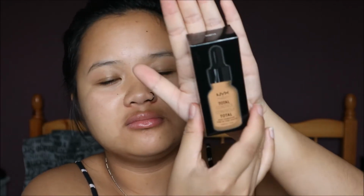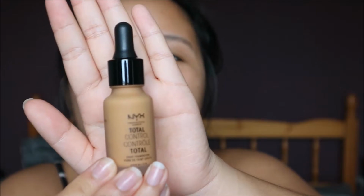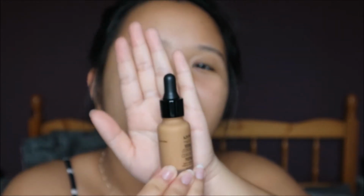This foundation was £14. As you can see, for £14, it is a fairly small bottle, smaller than my hand. So we'll see whether it actually is worth the money. I got the shade Golden, and I actually got matched by the person that worked there. This is what the bottle looks like, and like I said, it is super small. Compare it to my hand, that is very small.